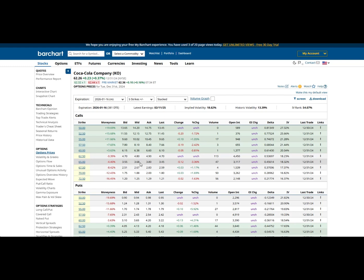But again, let's do some math here. You've got a $60 call, which is in the money, right? Let's say you think it's going to go up. But for $610, you can buy the ownership of 100 shares, right? So for every one call or put, that's 100 shares. So you're controlling 100 shares for $610.